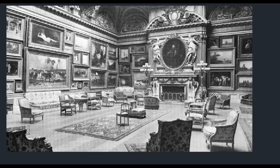I featured this. This is from the Astor House. I don't know how this got in there, but I'm going to feature it anyway because it's ridiculous. All from that same time period, right? The Gilded Age.